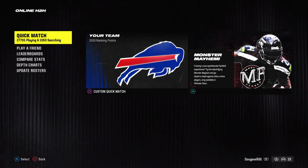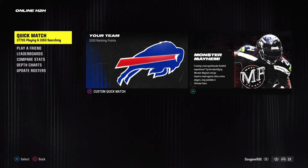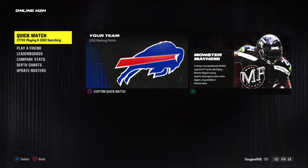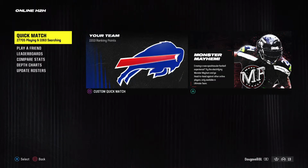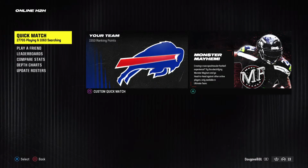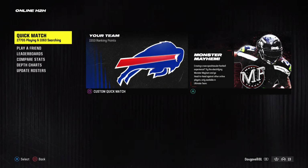Last 2 innings, a 4-run 6th, adding 2 more here in the 7th. One of those doubles from Realmuto. On the ground, through, base hit. Alec Bohm will be sent home. He will score, and JT Realmuto, 3 RBIs now on his second hit. 9-0 Philadelphia. Now Realmuto's lined up on the hitter.